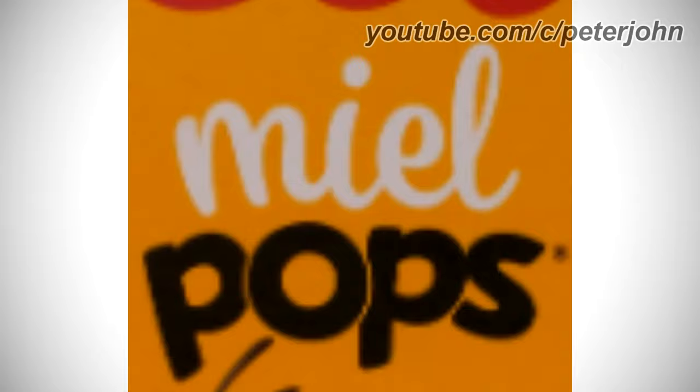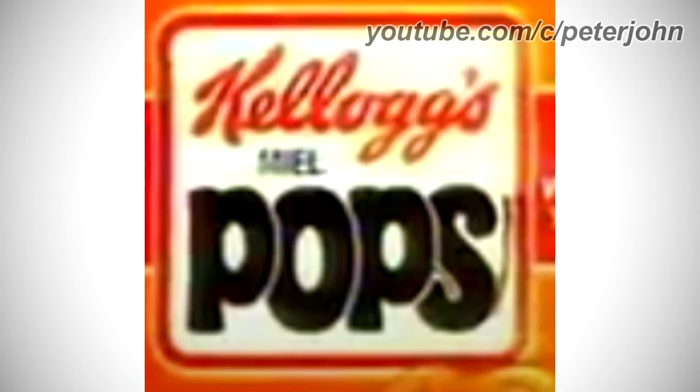1990 to 2000, there is a white square on a red and yellow outline, and inside it, there is the word Kellogg's in red text, and under it, there are the words Miel and Pops in black text. Here is a commercial.